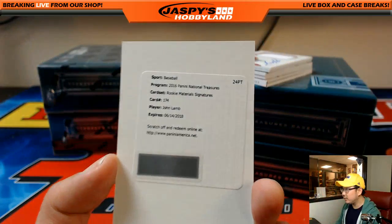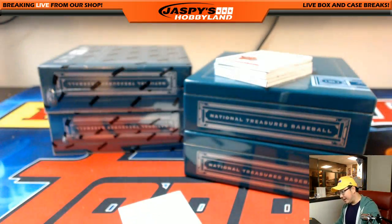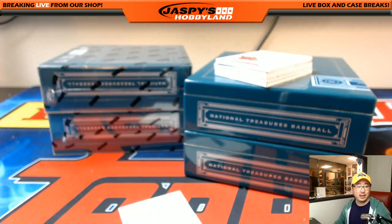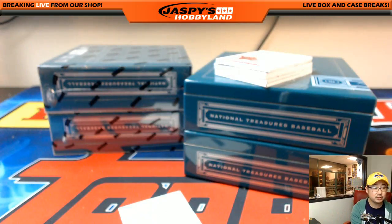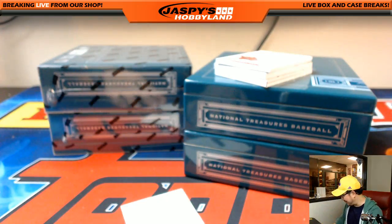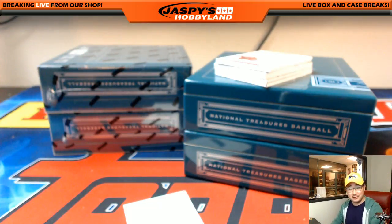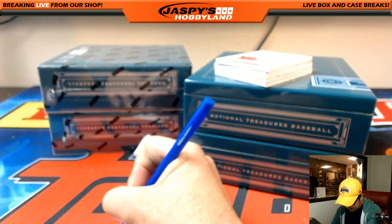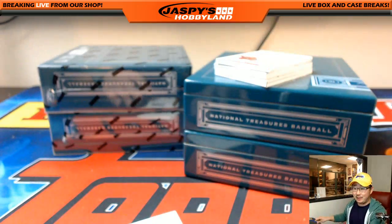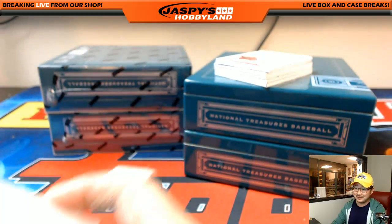We have rookie material signatures. John Lamb. I always confuse this guy with Jake Lamb. John Lamb plays for the Cardinals? Some other red team. Red team, red team, red team. Reds! So it's the Reds. It is a red team. It's the little things, ladies and gentlemen. All right, Cincinnati, where you at? Eric Bailey with that one. Got it.